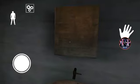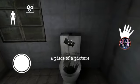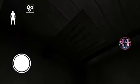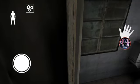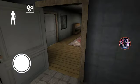Okay, we have this. We can open that. Helicopter key. Yo! Piece of a picture. We can get in the shower. Are you kidding me? You can literally get in the shower. That's cool. Oh, wow, we can open the whole shower. But listen, I'm okay. I don't need to get in the shower.